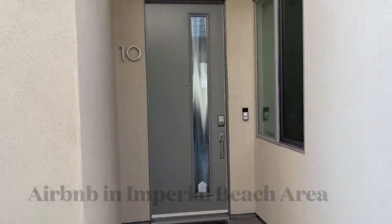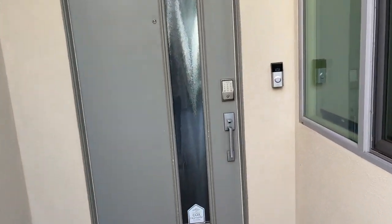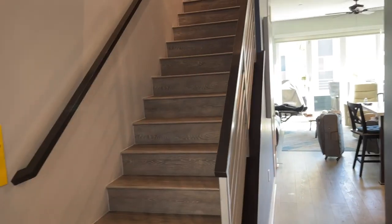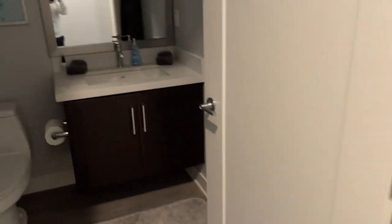So I'm going to our Airbnb. So this is our Airbnb. We'll unload a bit, but I'm going to show you how it looks. New entrance. Upstairs. The bathroom for downstairs.